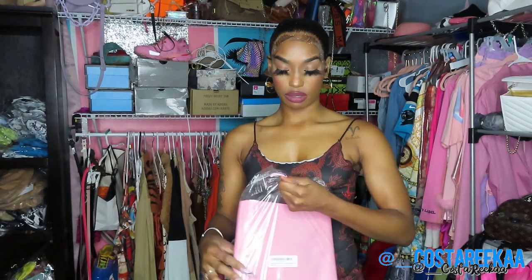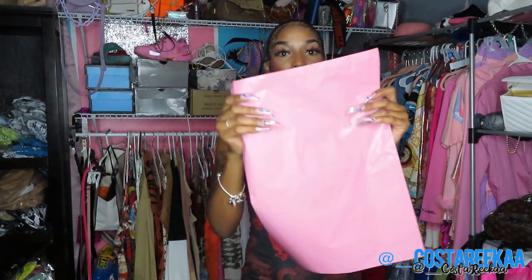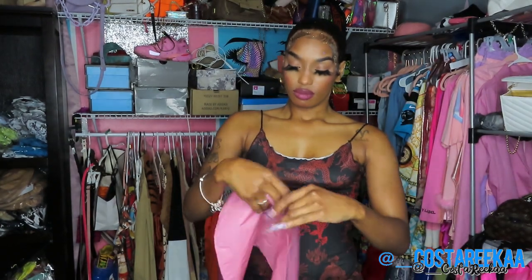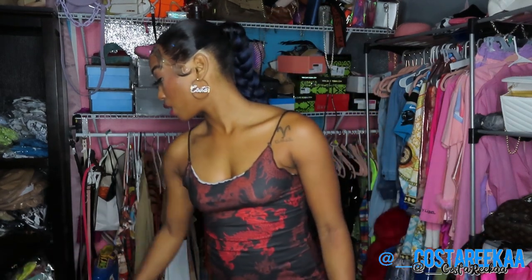Let me see how they look. I haven't opened it yet. For shipping my items out. Which is so cute. Oh yes, I have pink shipping bags. And I actually have a couple of brand ambassadors that have some items to be sent out, so I'm going to send that to them this week. So yeah, those are the items that came from Amazon.